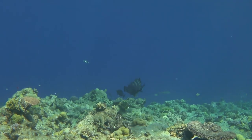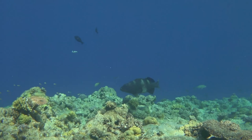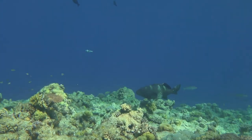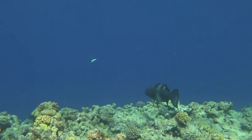Here you might notice visual distortion caused by warm water cascading off the reef top and mixing with the cooler water. There are a number of large coral trout patrolling the edge of this moving water, looking to snap up injured or unwary baitfish.